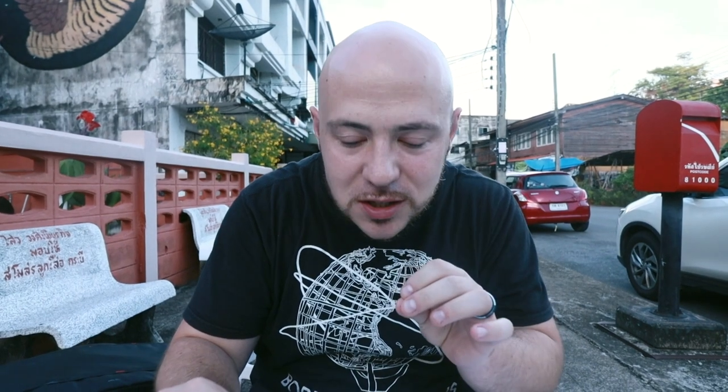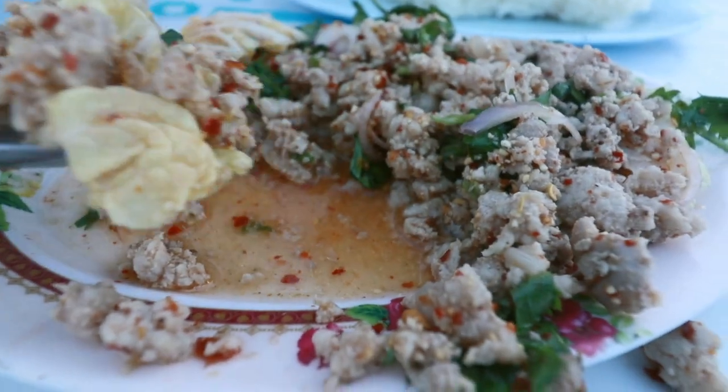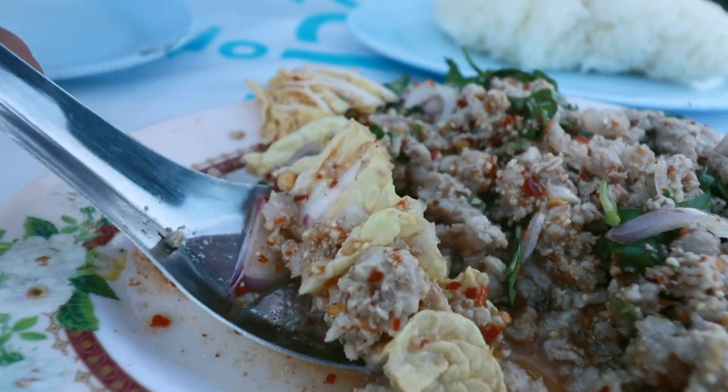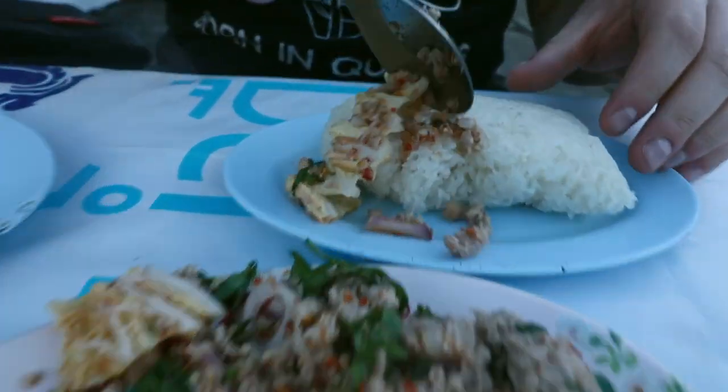It's a beautiful mix of flavors. You get that sour, funky, spicy. You get the nice texture too from the crunchy onions and the cabbage. I love it. It's a very healthy dish actually, because it's just boiled and tossed, very fresh. A lot of times they call it a minced meat salad. In a way it is, and it also pairs perfectly with the sticky rice.